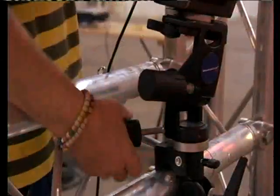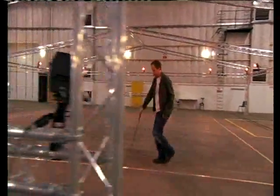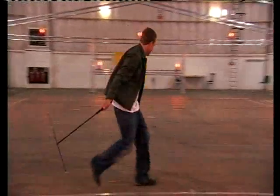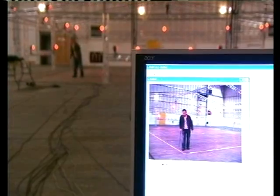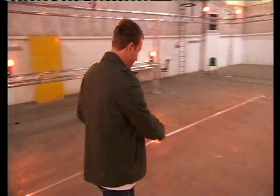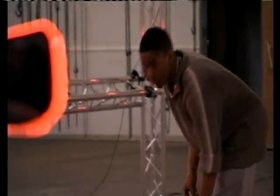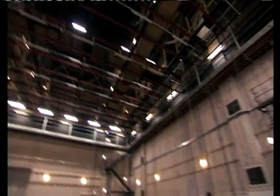It's a complex process. Phil Stilgo is the motion capture supervisor. What I'm doing at the moment is calibrating the system, which means I'm focusing all the cameras onto the markers which are on this wand that I'm waving around, and it helps calculate the coordinates. Once the cameras have been aligned, they need to have a performer to track.